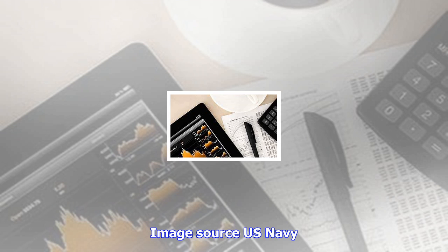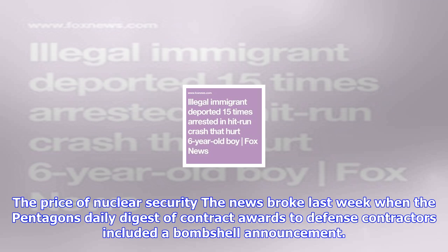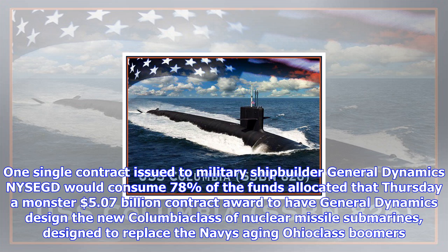designed to replace the Navy's aging Ohio-class boomers. As the Pentagon explained in its announcement, General Dynamics' Electric Boat subsidiary has been awarded a cost-plus incentive fee with special incentives contract to perform design completion, component and technology development, missile tube module and reactor compartment bulkhead prototyping and manufacturing work on the USS Columbia.